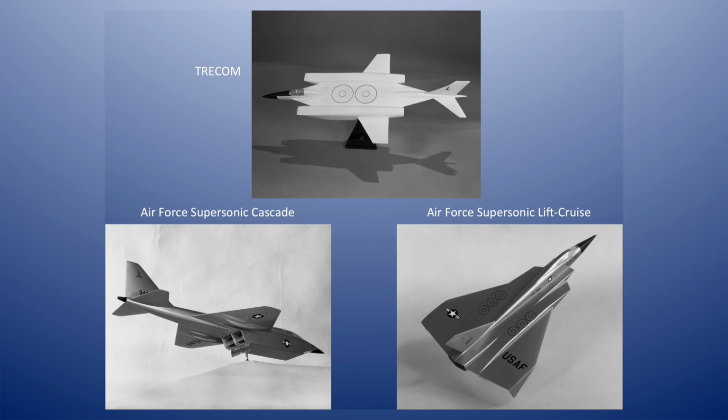You can see that it appears to be a lift plus lift cruise. The big engines in the center are lift engines. The Air Force was looking at supersonic VSTOL. The cascade nozzle is apparent on the lower left airplane there, and then lift plus lift cruise on the right. Very advanced looking concepts that didn't go anywhere because the Air Force ultimately had too many other things, especially with the Vietnam War going on, to worry about VSTOL.